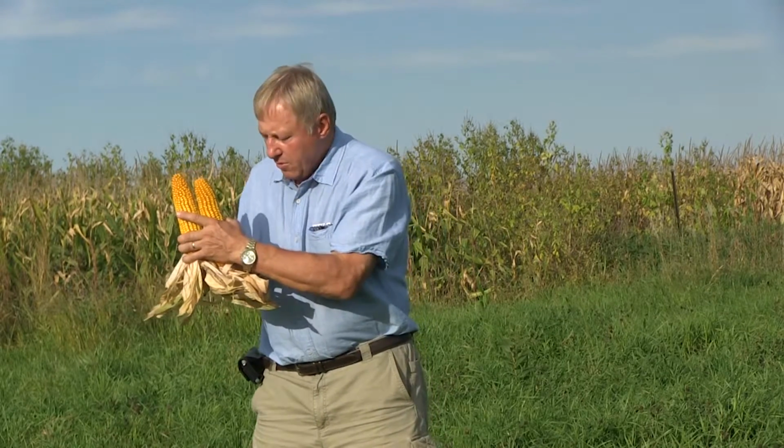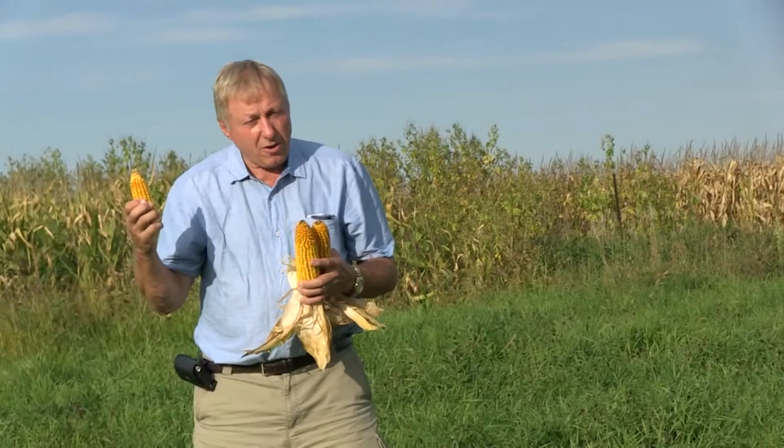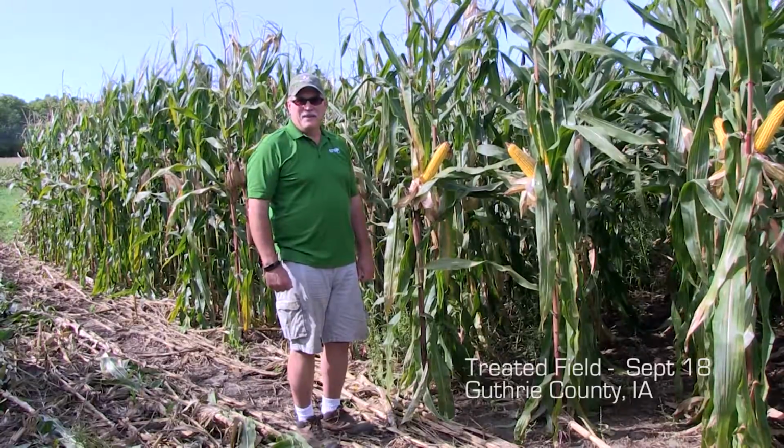This would be coming from the green field. Now from the brown field where the leaves were brown, it died early, we've got ears that are looking just like this. This was picked from one of these fields. Guess which field?